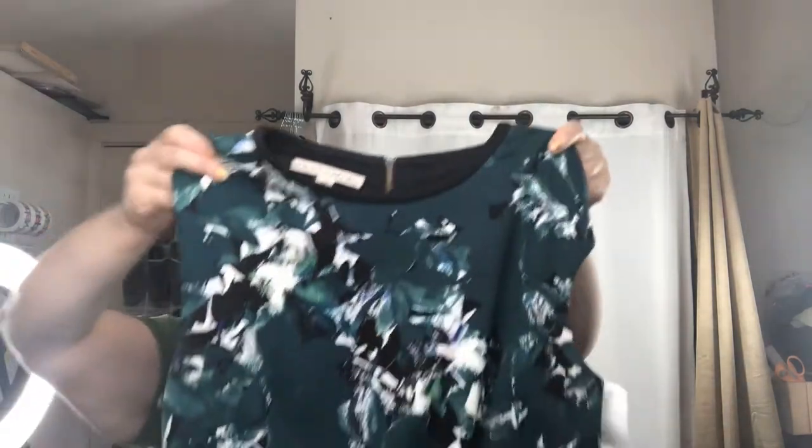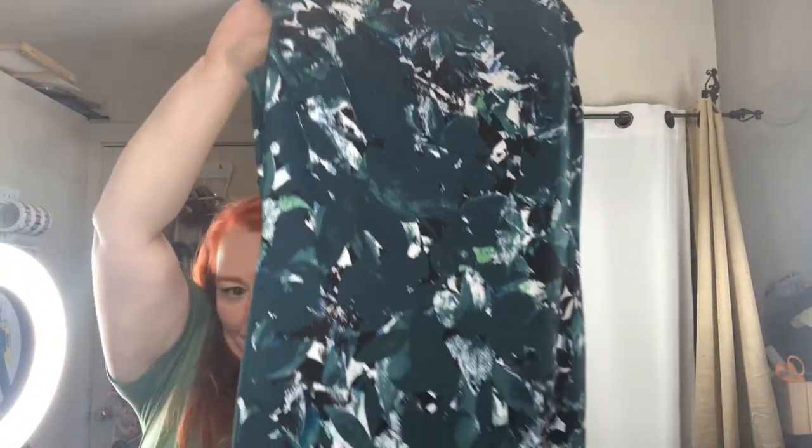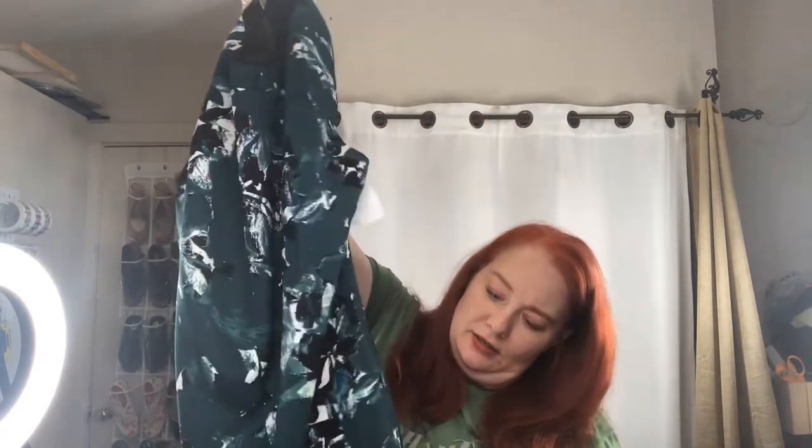This caught my eye. It's really cute. It's Maggie London, a size 12 dress. How beautiful is this dress? Is it pocketed? No. But you see that little pilling? It's not really pilling. You take your sweater shaver and it takes it right off. Can't even tell it's there. I've done that to so many of those kinds of dresses.